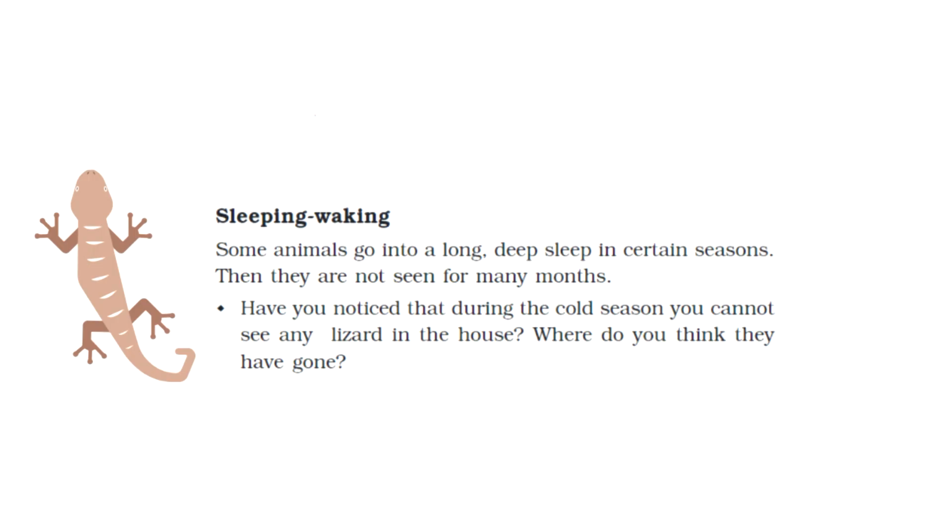Also, let's see the animals which have sensitive senses. Some animals go into a long, deep sleep in winter seasons. Then they are not seen for many months because they cannot tolerate cold. This long winter sleep is known as hibernation. Hibernation is a state of inactivity when some creatures go into sleep during cold seasons and they get up only when winter season gets over.